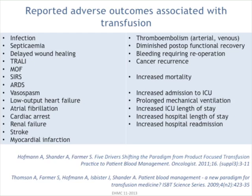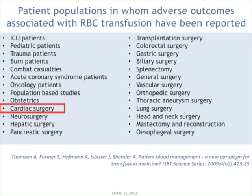And these are the outcomes associated with transfusion. I always say it's almost everything you can die from. And of course, these things lead to increased admission to ICU, prolonged mechanical ventilation, lengths of stay, etc. And this is where the patient populations we came across in that study. Meanwhile, there's about 600 to 700 papers that clearly focus on transfusion and outcome as a primary or secondary endpoint. And the number of patients involved is more than 6 million. So the signal is really strong.